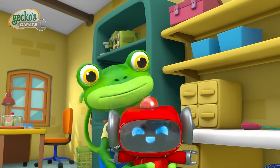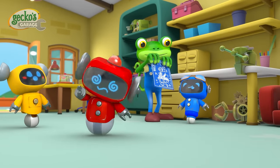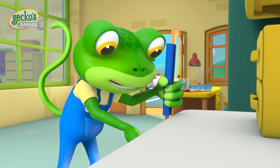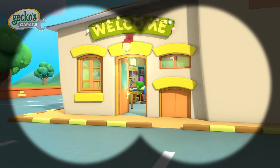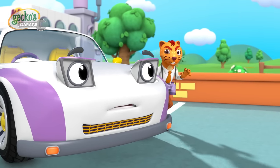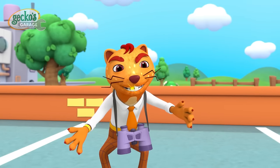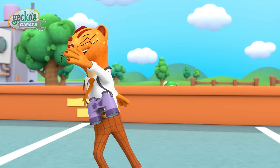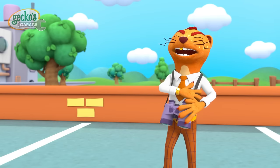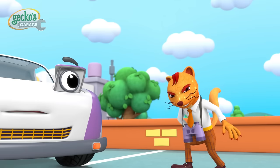There you go, Red. Good as new. It seems like only yesterday that I built you all. But don't worry, I keep your plans safely in here, so I'll always know how to fix you. If I could get my hands on those plans, I could make my own mechanical! Then my garage really would be the best! Wake up, Sly! I have a cunning plan!